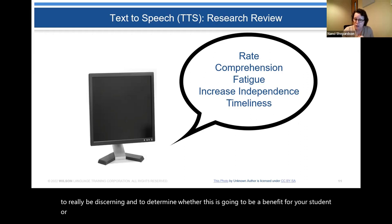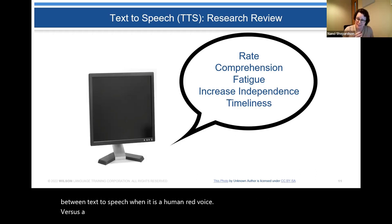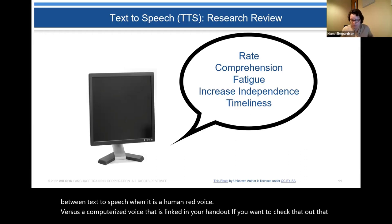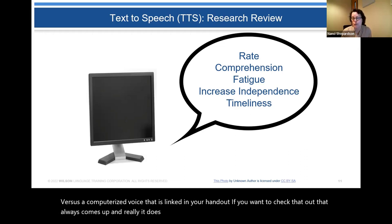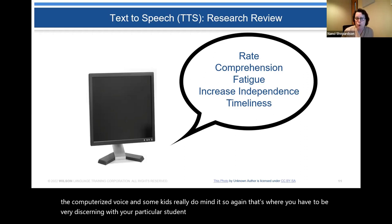There is a link to a blog that came out from Bookshare that talks about the difference between text-to-speech when it is a human read voice versus a computerized voice. That is linked in your handout if you want to check that out. That always comes up. And really, it does come down to student preference. Some kids do not mind the computerized voice, and some kids really do mind it. So again, that's where you have to be very discerning with your particular student and customize it for him or her when they're using text-to-speech.